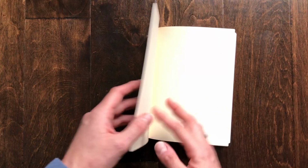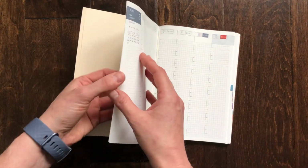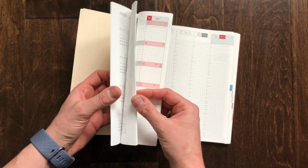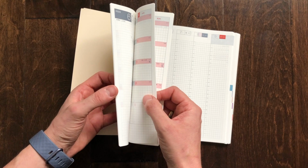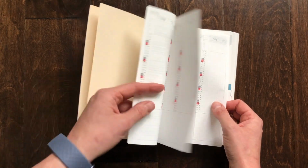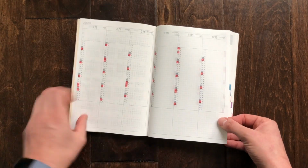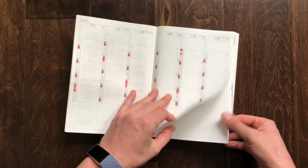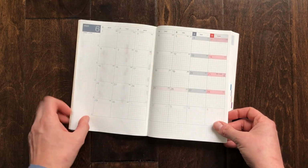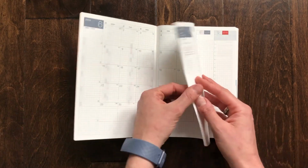So I can actually start using this. Let's see when it starts. Well, it says July, but I don't know when exactly it starts. It has all the month, the full year of 20. No, it doesn't. It only has the second half. So July, the first half of 2021, and then the monthly spreads start in June.